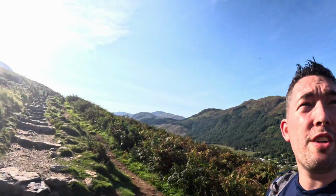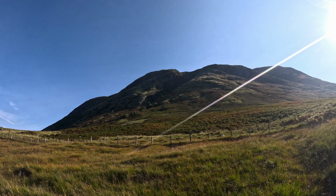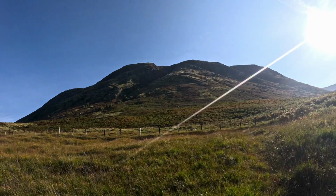So, Ben Nevis. It's the highest peak in Scotland and the highest peak in the UK. It stands at 1,345 metres, which is 4,411 feet. Now, as soon as I pulled up to the car park, there were people straight away getting out, taking pictures in front of that peak, but that is not Ben Nevis. I'll put the name at the bottom of that peak because I can't say it.